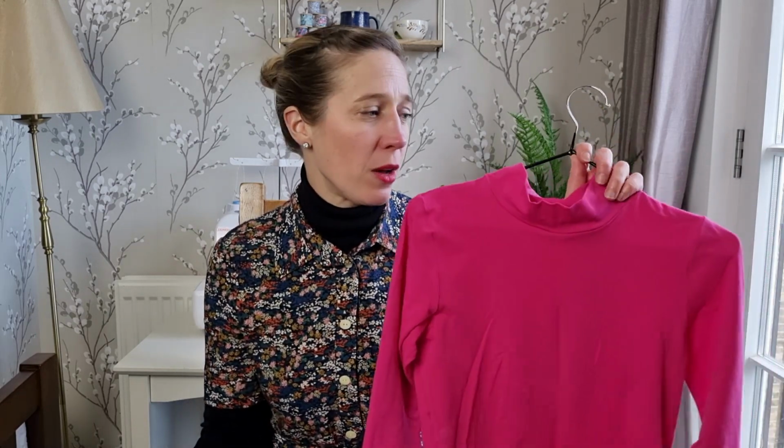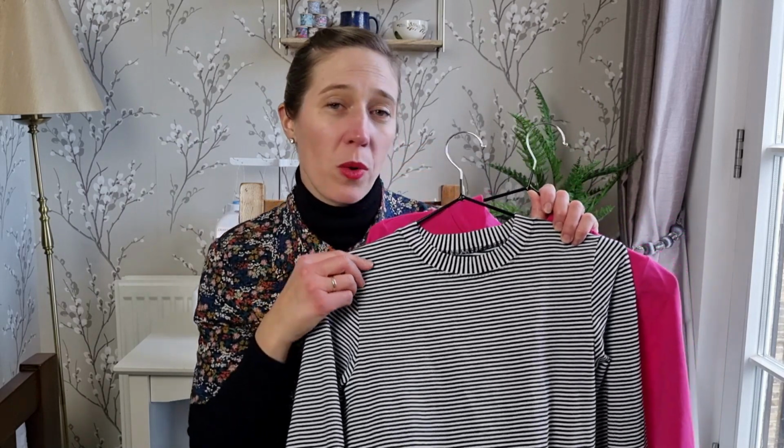So for the Nielsen Rowan, I decided to make the bodysuit, as I wanted to have a go at that. And I chose to make one bodysuit like the Freya with the mock turtleneck, and I chose to make my second one with a crew neck.